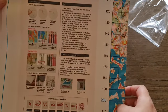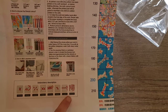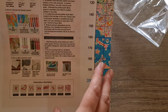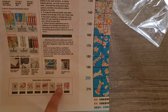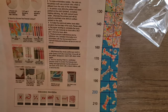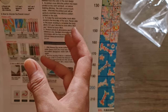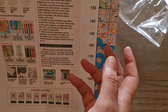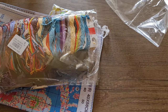Just underneath where the picture is, on the same page, there is your instruction sheet. It gives you diagrams of all the different stitches that may or may not be in your kit. It gives you a diagram of what they should look like. It also tells you how to choose your threads for printed and counted, and how to deal with your Aida when you've finished. So really good instructions, these ones. Okay, let's open it up and take a look here.